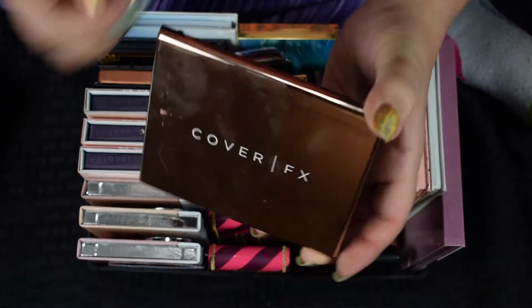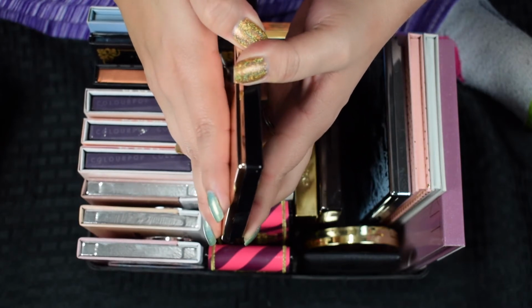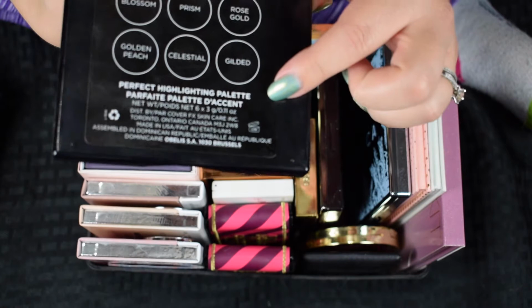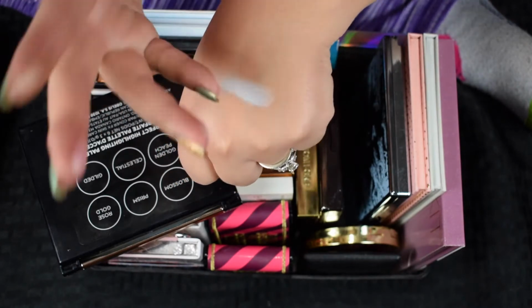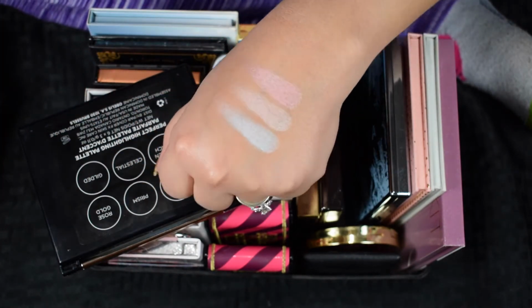I've really been liking it, but this was really one of the underrated holiday palettes. This was the Cover FX Perfect Highlighting Palette. The highlighters in here are very smooth, very buttery. It has a nice range of colors. You have some duochrome highlighters in here.